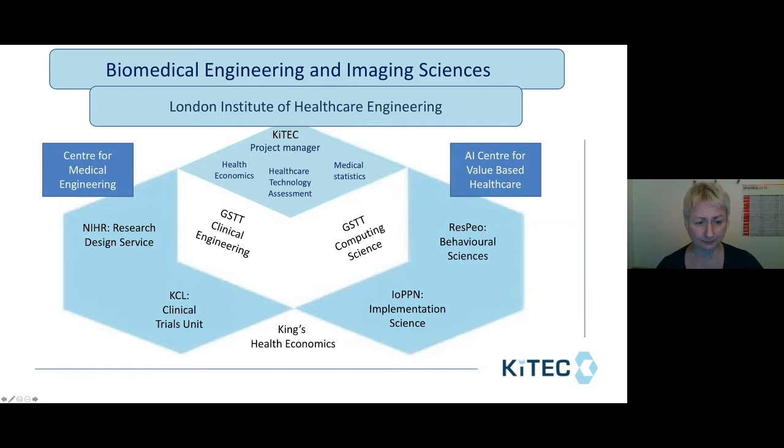We also draw on expertise in the research design service, infrastructure within the clinical trials unit, King's Health Economics, and implementation science, which, if you haven't already heard of it, go and talk to them. Fantastic group of people, mainly around technology and mental health, but they are looking to partner up with us more on medical technology in general. And also the really important behavioural change part. So we've partnered up with a company called Respio, which works on behavioural science and change improvements planning.